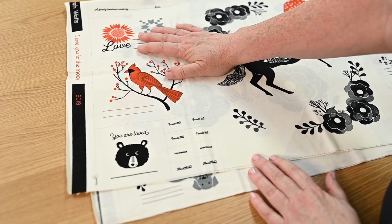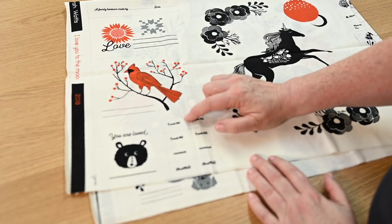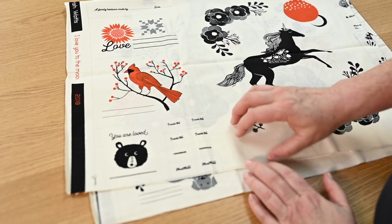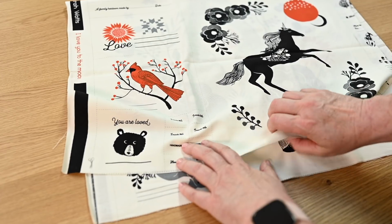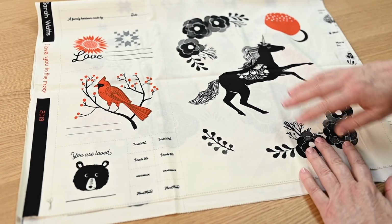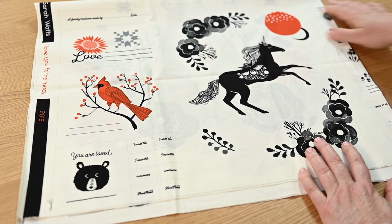And then down here, these are smaller tags that say, I made this, handmade, and handmade again. So this is beautiful. Let me show you the yardage that I first got that made me go look for more.